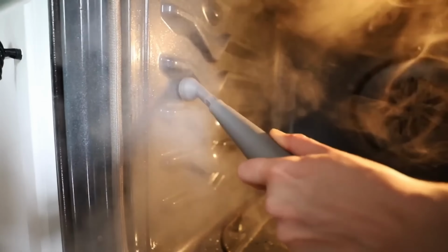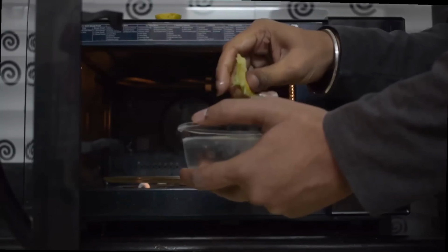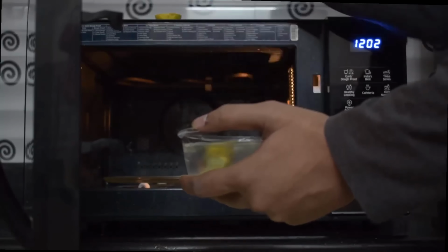Hack 2. Clean your microwave with steam. Tired of struggling with stubborn food splatters in your microwave? A quick and easy steam cleaning method can work wonders. Simply fill a microwave-safe bowl with water and a few slices of lemon.